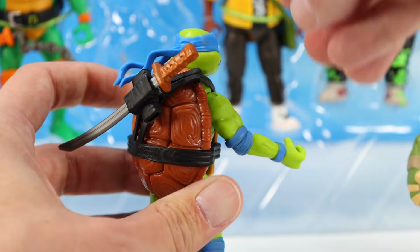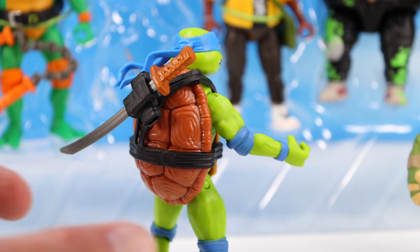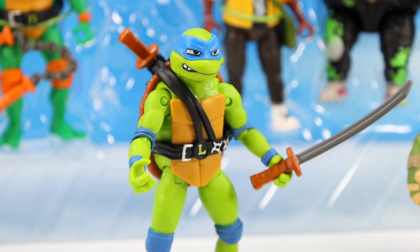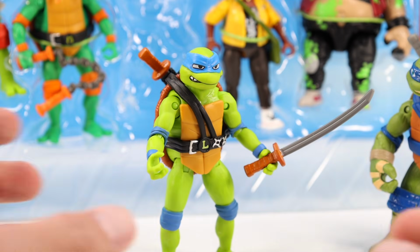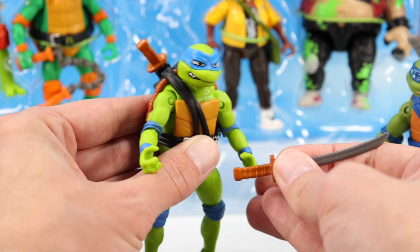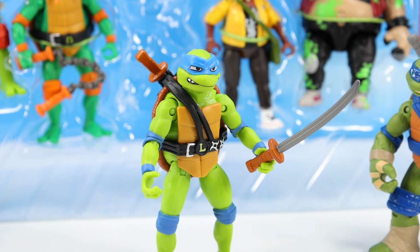And of course storage for both of them. Nice shell design look on it, nicely textured. It will be curious to see how the other turtle shells will look. Bandana in blue, of course, and elbow, wrist, and knee pads in blue. Just what you need in a turtle. There's some slight kung fu grip on their hands, but he does kind of want to drop this sword from time to time. So a little bit of a loose finger there, but you only have three turtle fingers to hold something up, right?